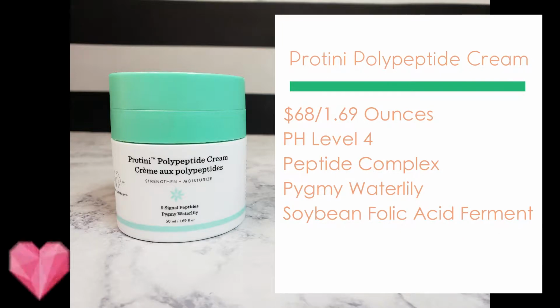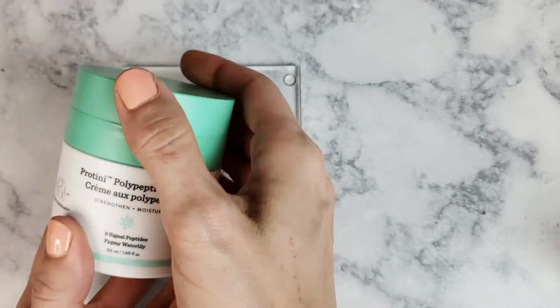Next up, we've got the Protini Polypeptide Cream, and this one earned a heart because it is one of my favorites. It is the perfect amount of moisture for my skin. It's not too heavy, feels very nourishing. It's got a pH of 4, which is slightly acidic. Usually healthy skin has a pH of about 5.5. It does have a polypeptide complex, and peptides are just an anti-aging must-have. They help smooth and repair and hydrate the skin. I did go back and buy a full-size product of this and started using it every day because I absolutely love it. I'll show you the packaging here.